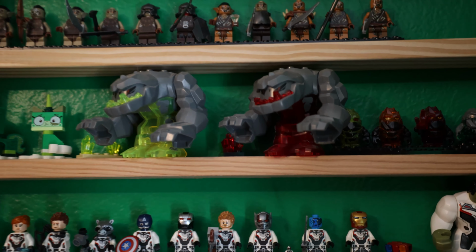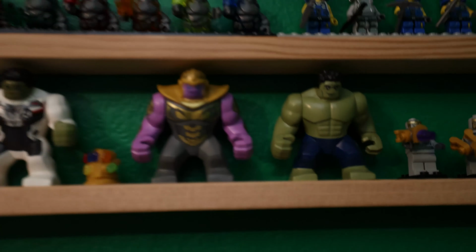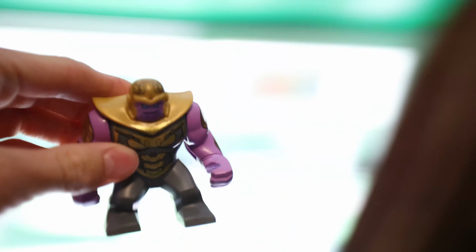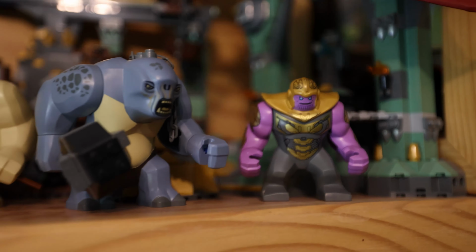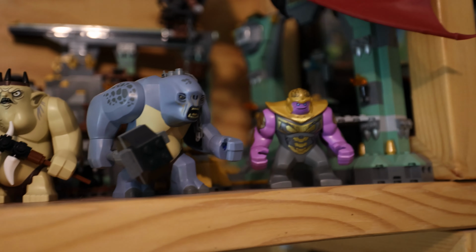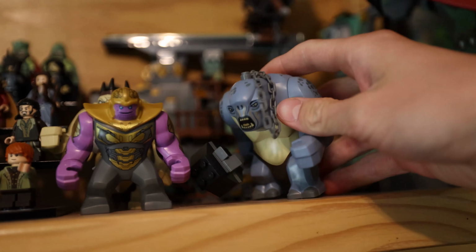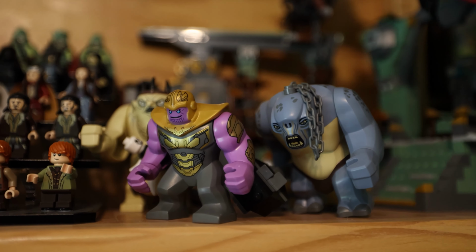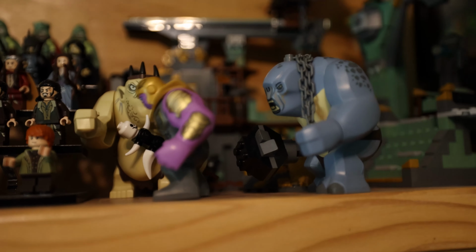Okay, here's a sidetrack. We have a few other big figures that are not Lord of the Rings. So a few Hulk figures, but let's just take Thanos and compare him to the Goblin King. Or not the Goblin King, the Goblin King and the Cave Troll. Look at how much smaller Thanos is than the Cave Troll. So this is like this Marvel size of figure versus the Lord of the Rings. Yeah, kind of a big difference.